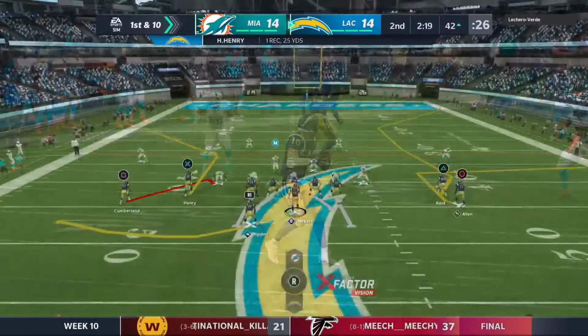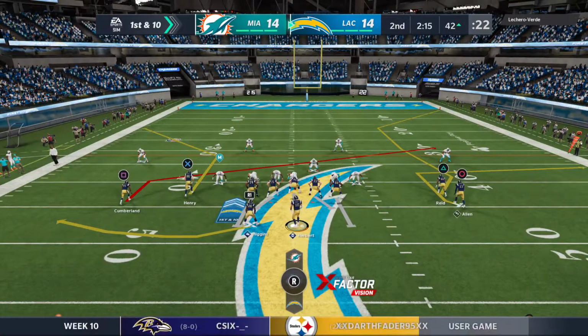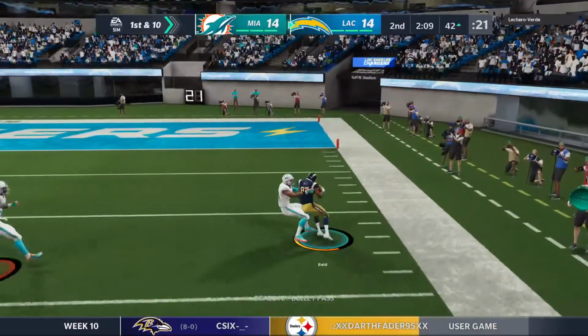Nice job there of utilizing his big target. He didn't overthink it. Understands the catch radius. Understands that he knows how to use his body to keep defenders away from the ball. And puts it right out there with a nice pickup.